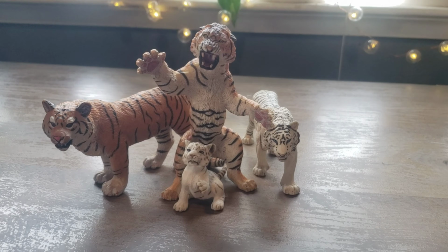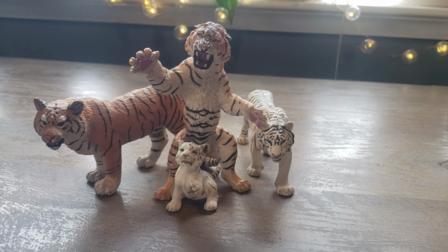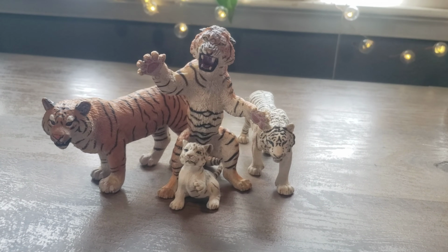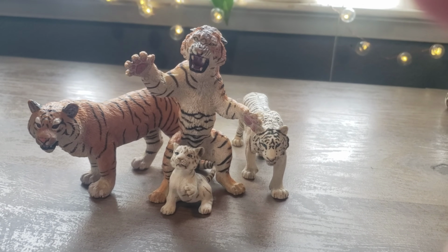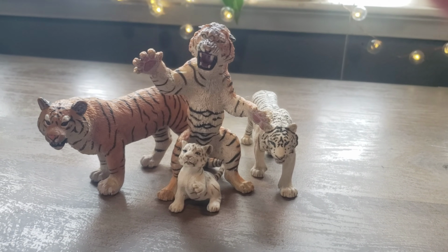So I believe that will be it for this video. This was my tiger collection. It was actually a little bit smaller than I thought it was, but that's fine. I'm wondering if I had a few missing. I'm not sure. But anyways, this is my tiger collection. These are some of my favorites from it, and I think they're just really cool. You should check out these brands.